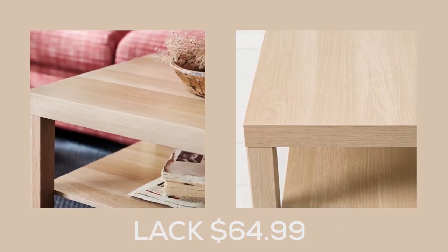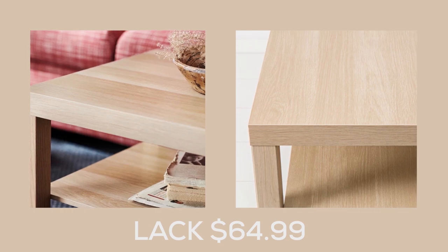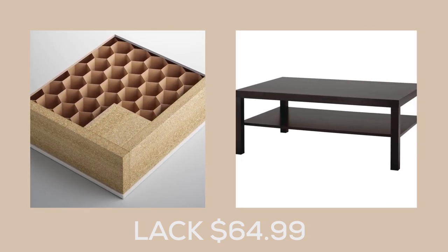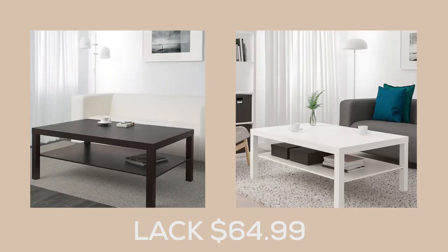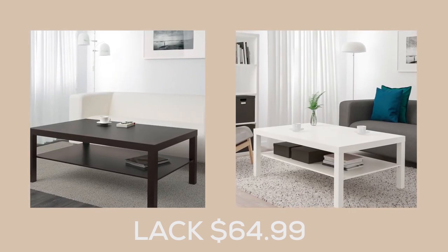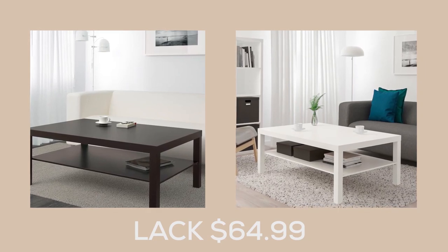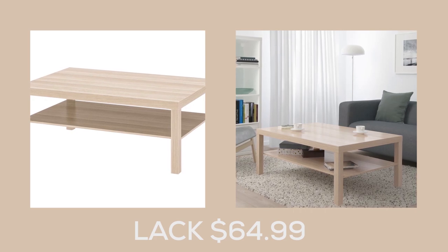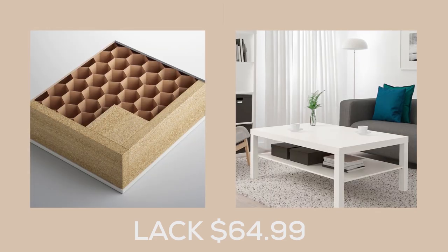The LAC coffee table from IKEA is the perfect solution for keeping your living room organized and clutter-free. With a separate shelf for magazines and other items, you can easily store your things and keep the tabletop clear for drinks, snacks, and more. The sleek and modern design of the LAC coffee table adds a touch of elegance to any living room.